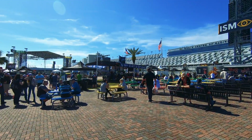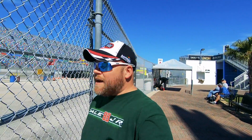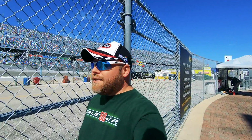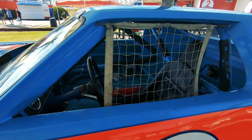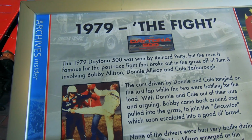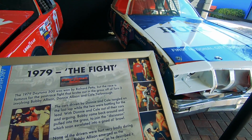There's the stage over there. Lots going on. I mean, it's all about the experience here. It's not just the races. Tonight and tomorrow night are all night races, so it'll be interesting to see the track all lit up. But in the daytime, there's lots of stuff to do. So crack open a beer and we'll go look at some of the garages. Boogity, boogity. Yeah, buddy. It's a really bright orange. 1979. The Fight.